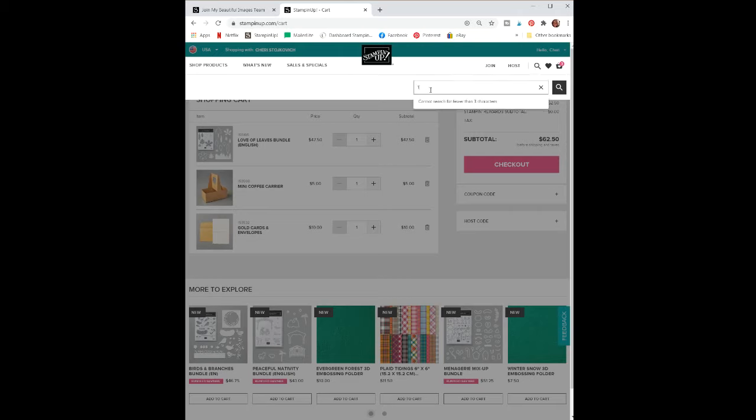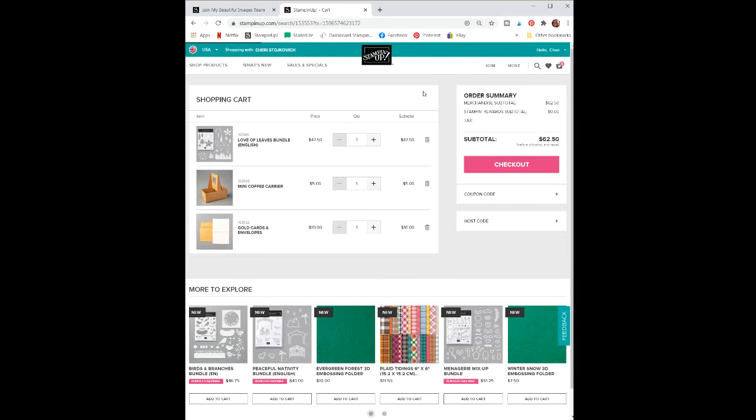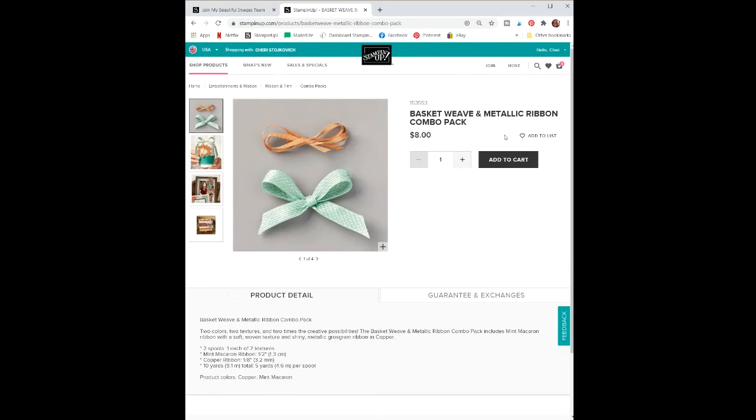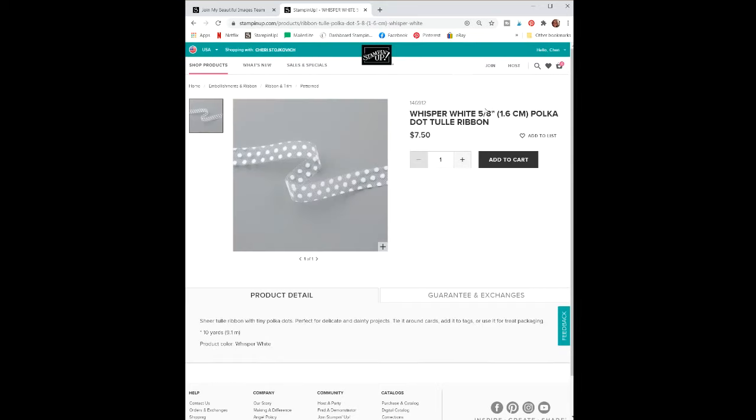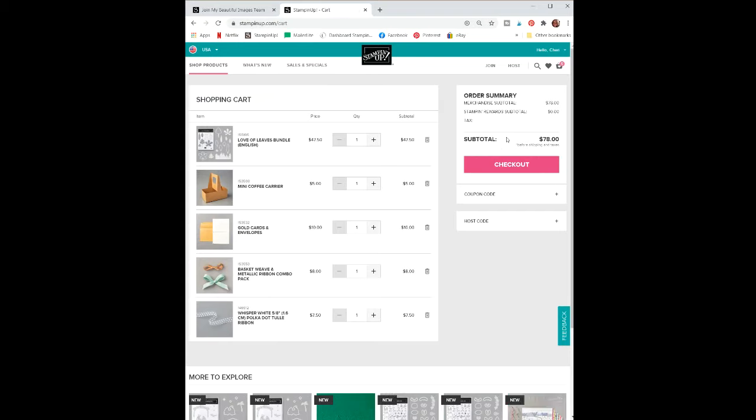So it is 153553. And then I can add that to the cart. Then I can also get some more tulle ribbon because I need to dye some more because y'all sucked that up from me as your free gift this month. So there's the tulle ribbon. So you can search it by the name if you know the name of it, or by the item number if you've written that down. So now let's go look at the cart.